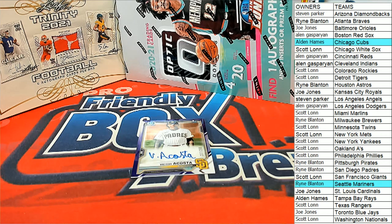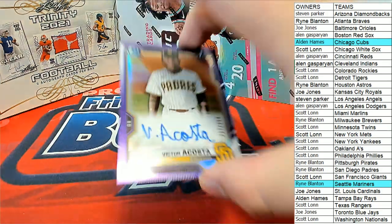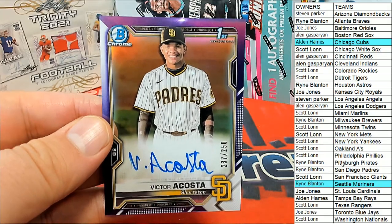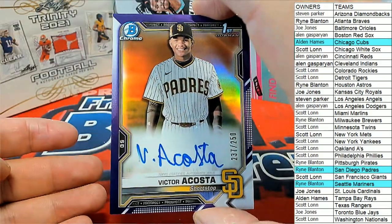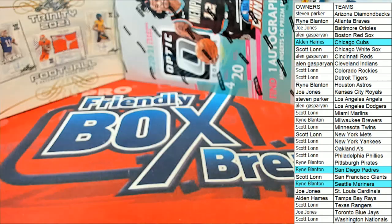And our last one is a man, Victor Acosta, purple, nice for the Padres. First Bowman, that card's fire. Look at that, and that is Ryan B. All right, man, Ryan B. Excellent hit, Victor Acosta, 237 of 250, purple chrome, first Bowman.